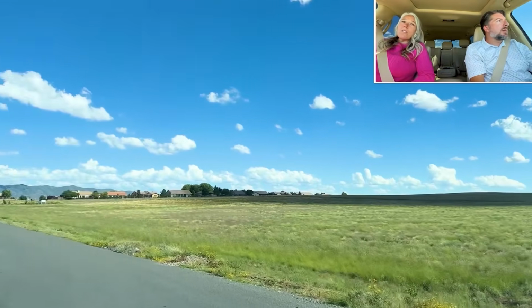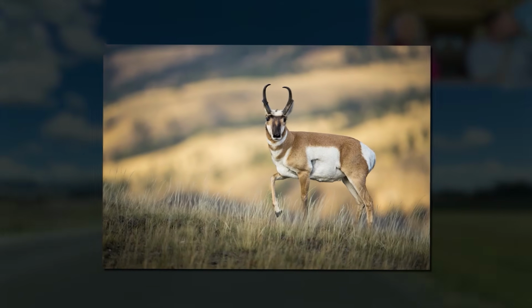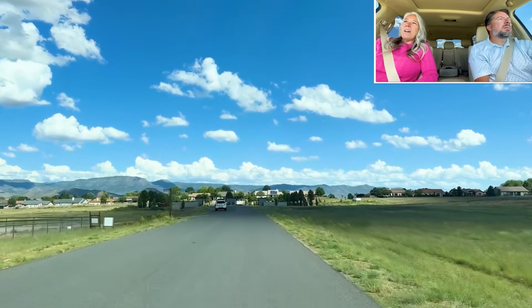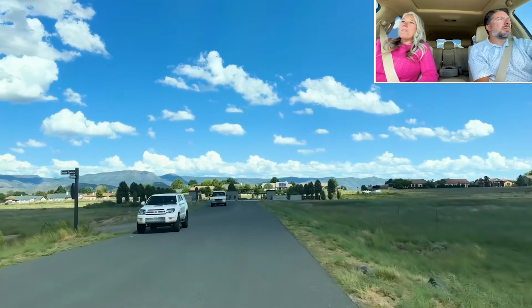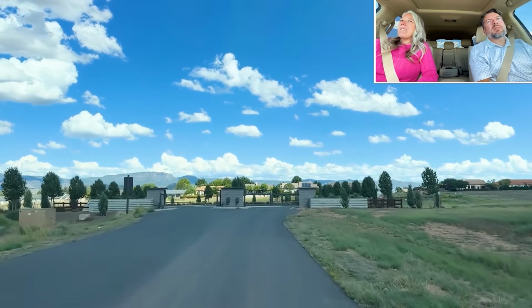The other thing, too, is there's still pronghorn that run through here, so you have some sort of wildlife that you get to see as well. And people are really friendly, so you'll see people out walking and they'll wave to you and say hello, and that's kind of a nice thing, too.